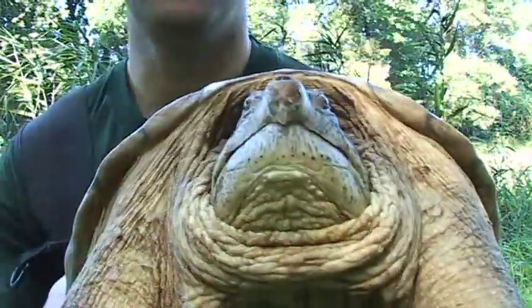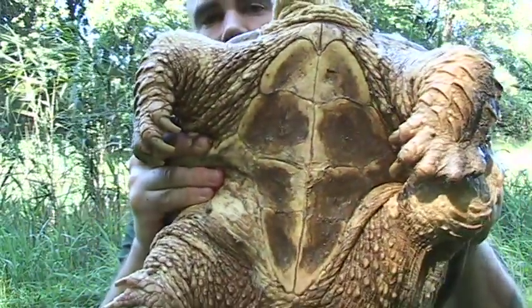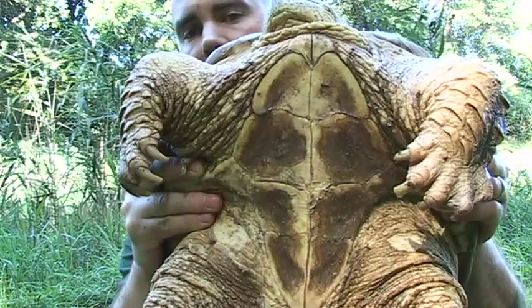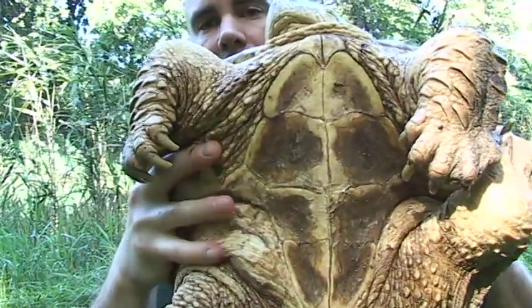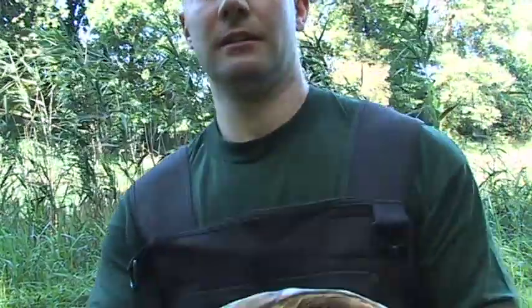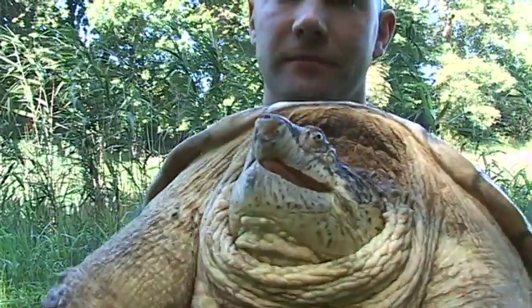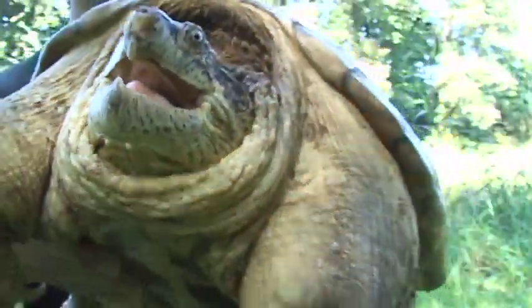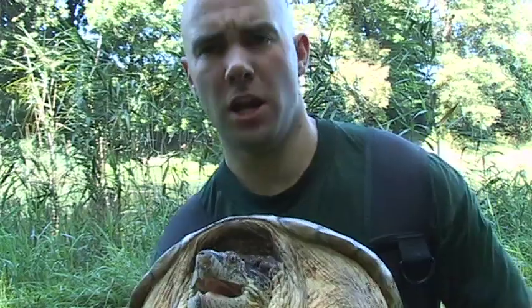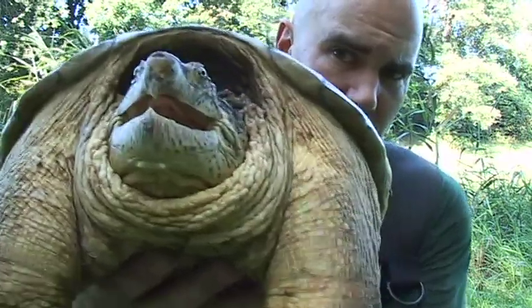Now, if we look underneath, you can see that she has a very small plastron in comparison to her carapace. There's a lot of flesh sticking out, and that's how we know it is a snapping turtle, besides her snapping. Now if you look in that snapping turtle's mouth, you can see no teeth. Turtles have no teeth. Instead, they have very sharp beaks, which they use to tear off chunks of their food and then swallow it whole.